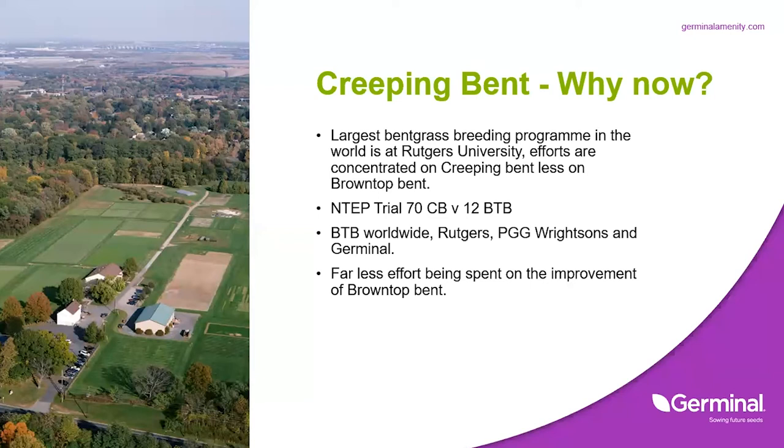Therefore, it's very likely that creeping bent is the species going forward, which is probably going to answer some of the questions we've got. So as a country, to close our doors on that and say, well, we don't do creeping bent, brown top bent's what we do, I think would be remiss of us, and we'd be losing the opportunity of taking advantage of a species that we should be taking note of.